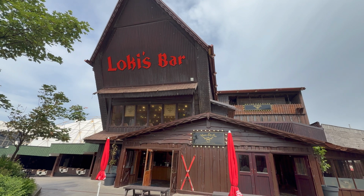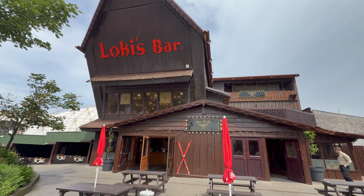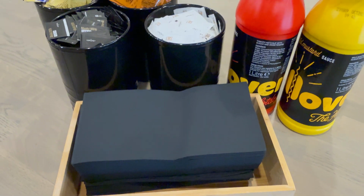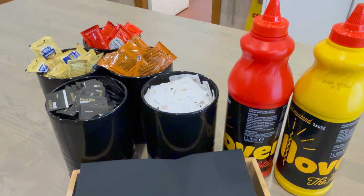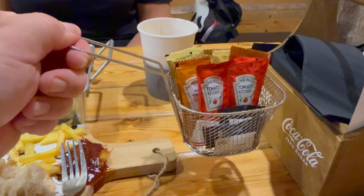And there's nothing more I like doing on a hot summer's day than sitting outside Lokies with a cold bottle of Corona, listening to the soggy screams from Valhalla. Cheers. Before we got stuck into the grub, we helped ourselves to the condiments available on the counter, though it's worth noting some extra will be brought directly to your table as well.